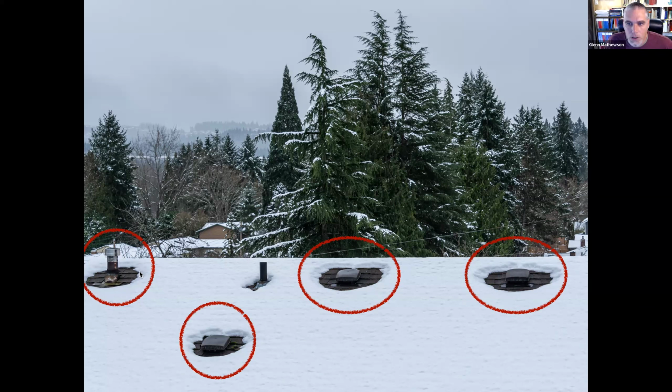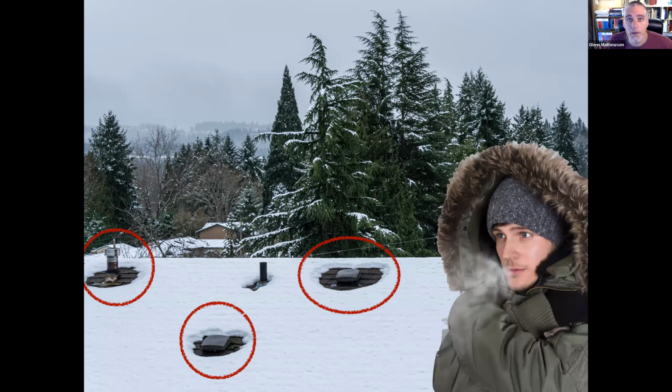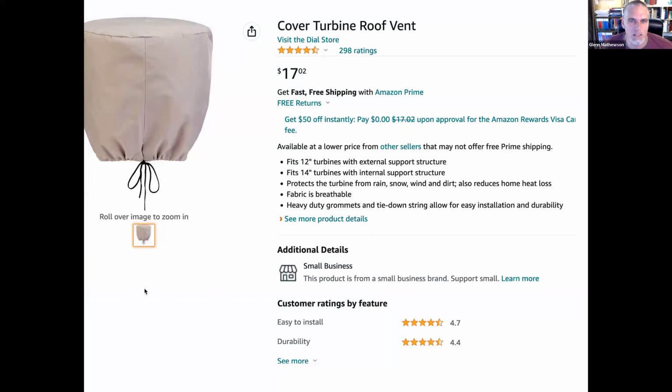Oh my gosh. Oh, panic, right? Oh my gosh, if there's heat leaving the attic and melting snow, it must be heat that I'm paying for that's supposed to be keeping me comfortable inside. They're not thinking about ventilation and vapor control. They're just going, why is the snow melting? So what will they do? Run onto Amazon or something, and they'll buy this turbine roof vent cover.